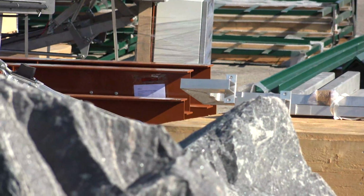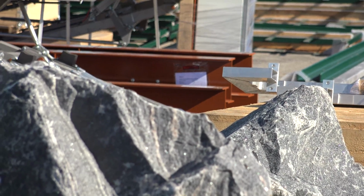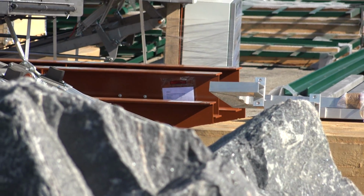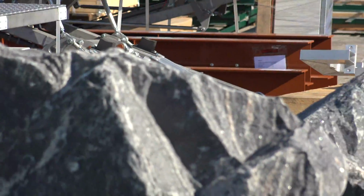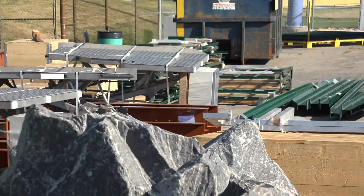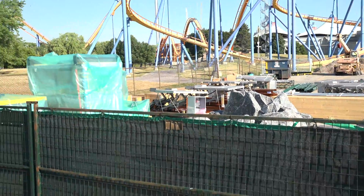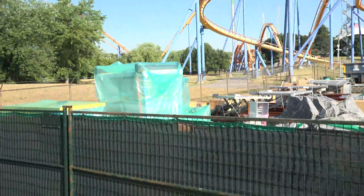You guys can tell there, these track sections actually do say dive coaster on them, so that's another thing that's been confirmed. Woohoo! So it is indeed going to be a floorless dive coaster, and that's about all we know for now.